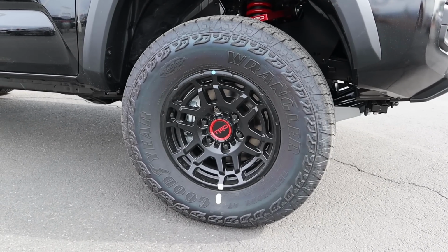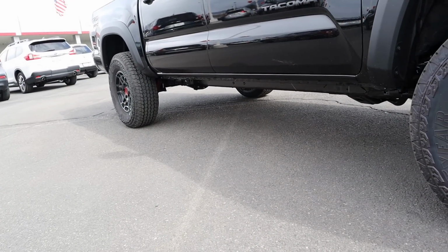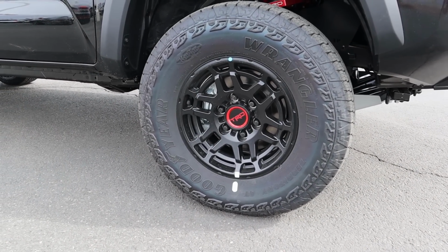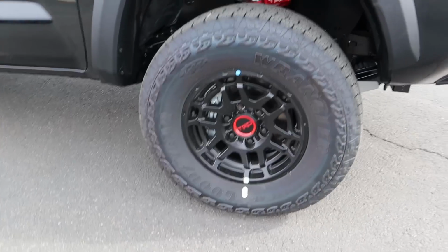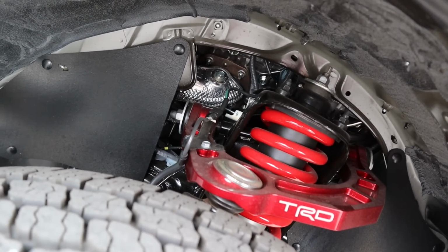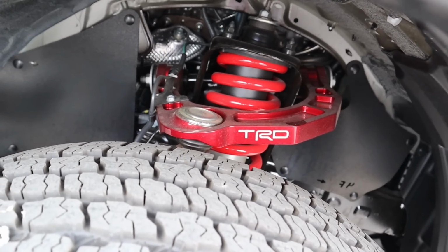Coming around the side here, we've got 265mm tires wrapped around 16-inch wheels in the front and in the rear. And notice I've got the TRD specific wheels, which are all blacked out, look fantastic, with the red accenting. Now, we have the 2.5-inch internal bypass shocks from Fox. They have been tuned by TRD for this whole setup.